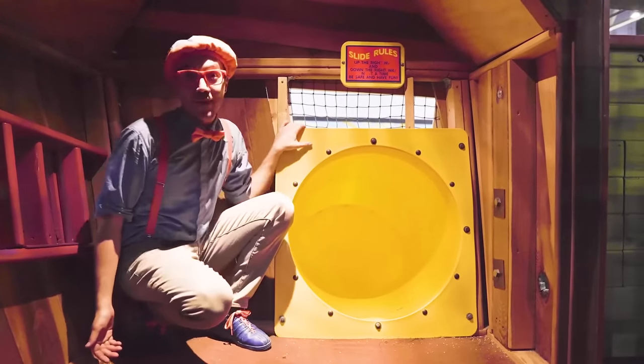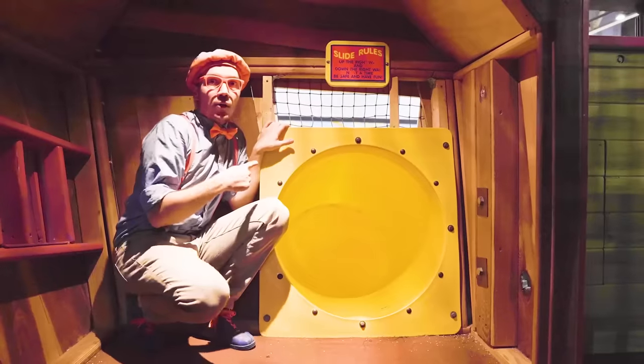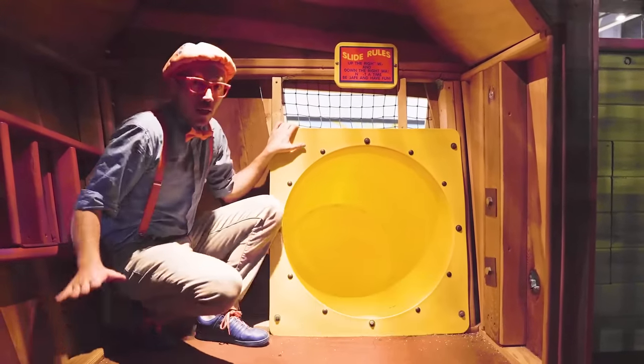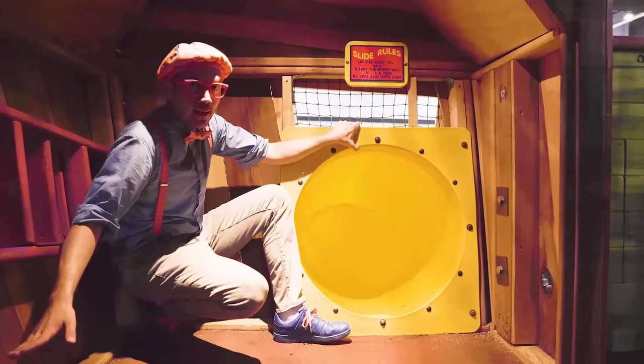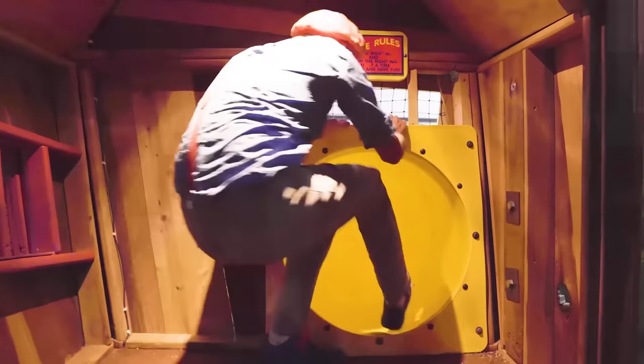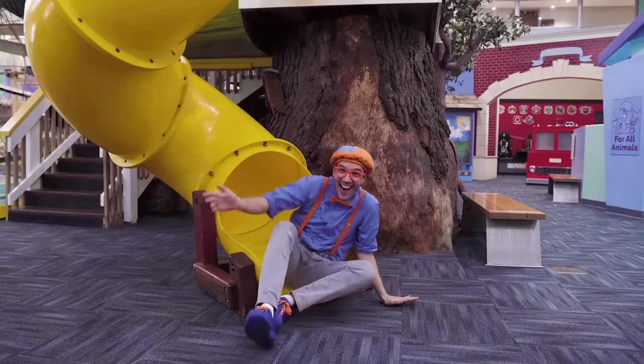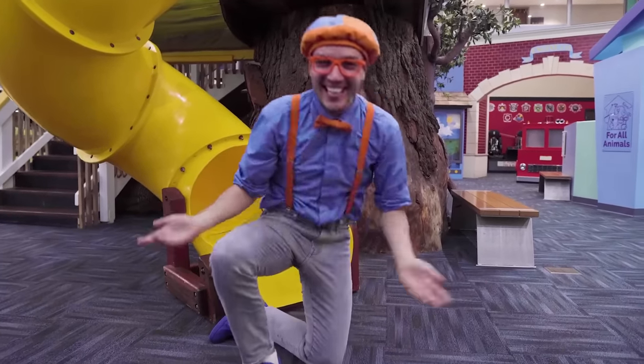And now, for the very best part, we go down the big yellow slide. Okay, I think I'm ready. On your mark, get set, and go, Blippi! Woo! Bye-bye! Woo! Whoa, that was so much fun!